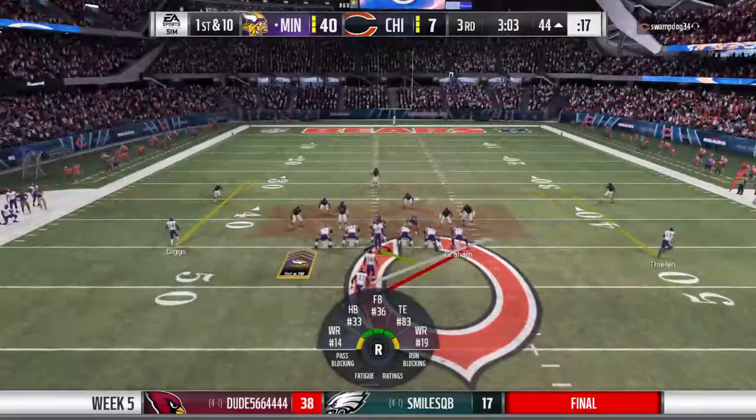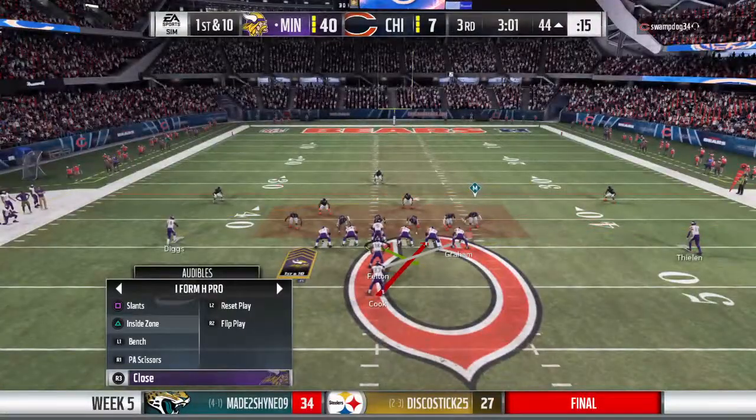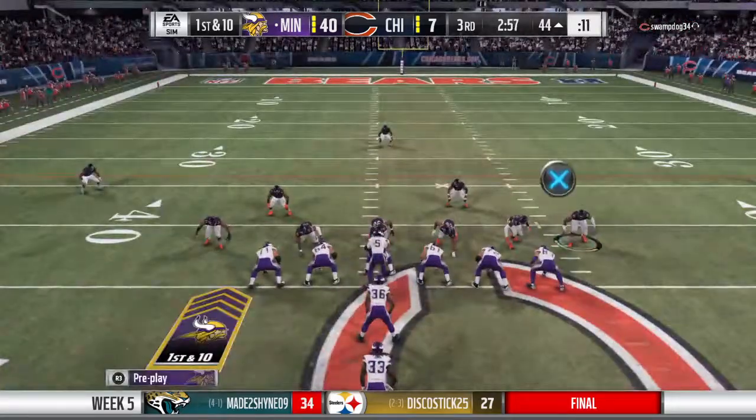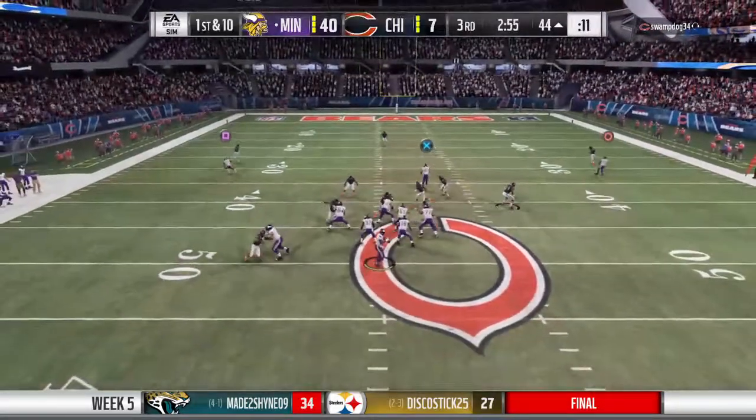Tight end to the right, boy, tight end to the right. Tiger, Tiger. Set. Way 90. Let's go. 58. Bridgewater.